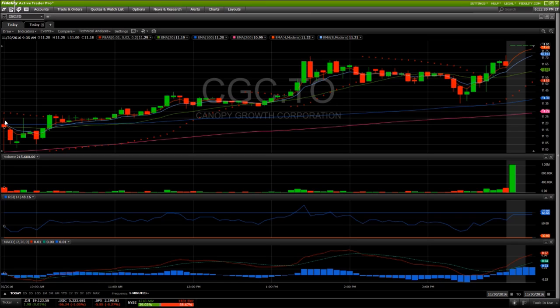Double top at $11.25. So that is a very clear resistance level. Consolidate from the double top, another higher low. So our higher lows are now at 11, 11.02, 11.05. That's good progress for the bulls, but we're not going anywhere unless we can break 11.25.